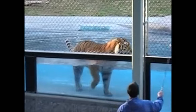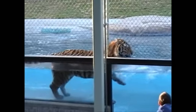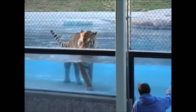Now, Fedor is very new to this behavior. He's only been doing it for a few months now. For any tiger, it definitely takes a couple of years to master a behavior. But hopefully, once he does get started, without taking the shortcut.